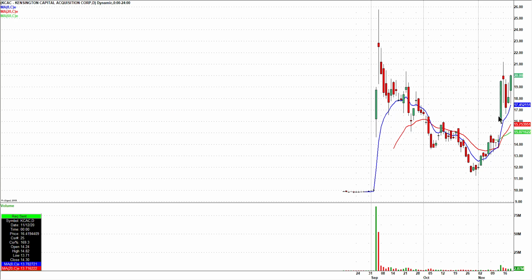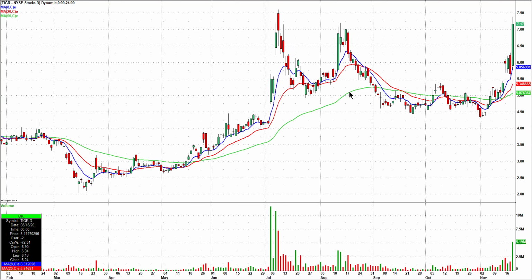KCAC, very strong breakout here, a few days and right back, curling right back up. This one has made some really strong moves lately. Tigger, big pop today. It's certainly extended, but we're going to watch it. You do have at least this one potential catalyst right here from July on the chart. It is extended though, so keep that in mind.